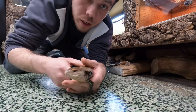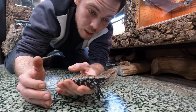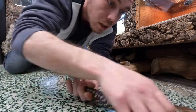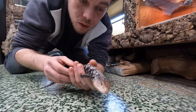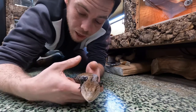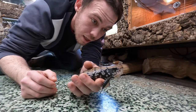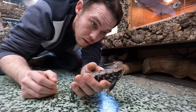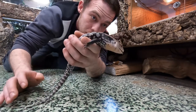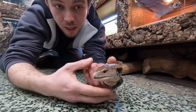We don't want tight grips on him at all, because it'll stress him out even more, and he'll start death rolling. You okay, mate? Nice and chilled out. Eventually, he's going to realise that nothing bad's happened and he'll calm right down. See? He's not so scary. He probably doesn't like it because I'm above him as well. It's not so scary.